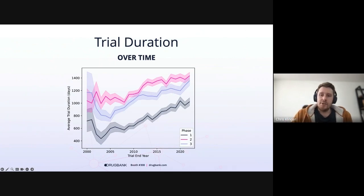So now we're going to switch gears and briefly discuss some trends in clinical trials. One important caveat for all of the information that I'll share in the next couple of slides is that these trials represent a subset of all trials, restricted to those that involve drugs as an intervention.